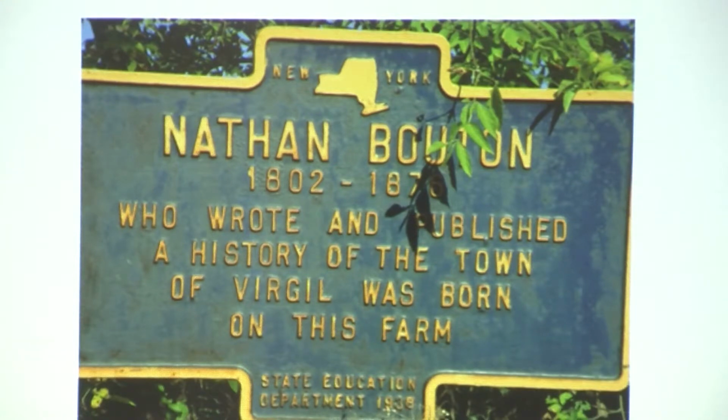He was active in the Underground Railroad. And right across the street from this marker was what had been called the Freedom Trail Farm. They've just sold it recently, and the people took that sign down. It used to be on the side of the barn. It said Freedom Trail Farm. They took that sign down, so it's no longer marked.